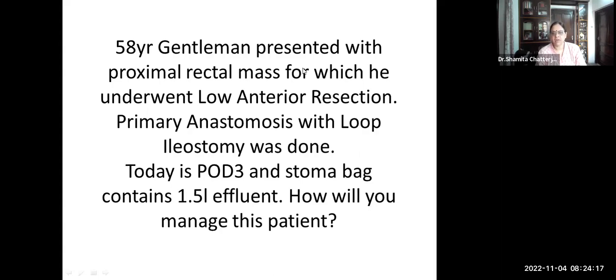but that is not really recommended because it might create a hole in the stoma. And if it is a torrential bleed, then there's definitely something wrong. You have to take the patient back to the OT and evaluate. Okay, so these are the common problems that we usually see in the post-op day one.